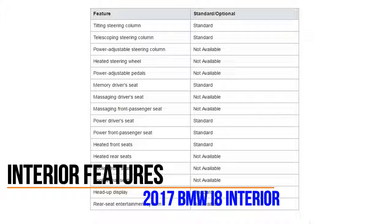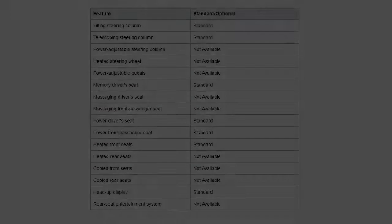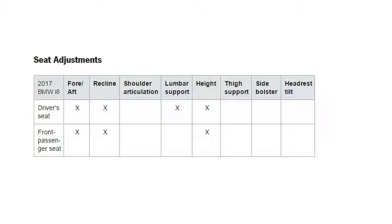Interior features. The i8 offers few optional features. Equipment is either standard or not offered at all. Steering column adjustments must be made by hand instead of with a convenient power control.